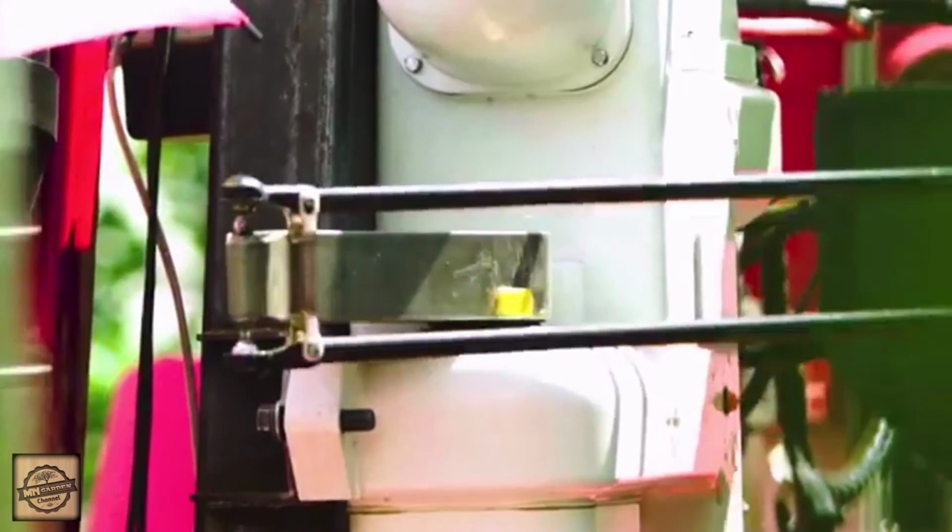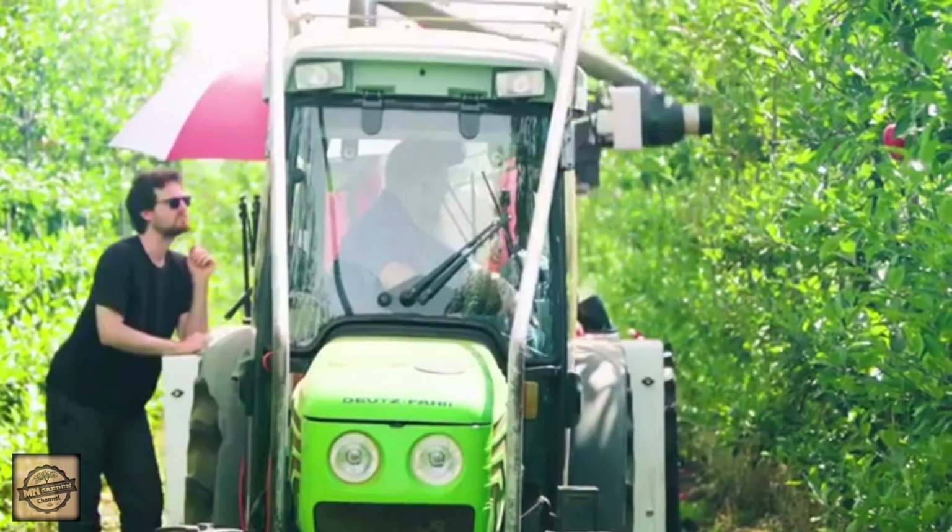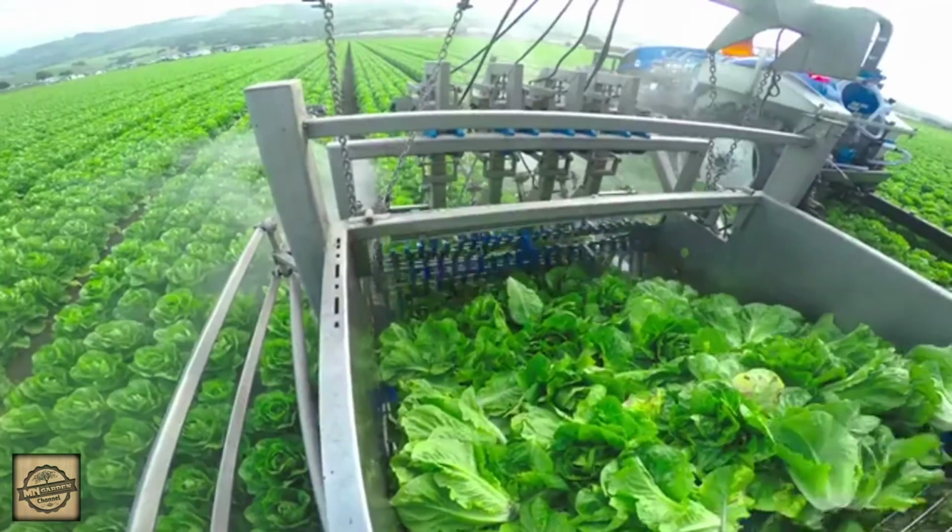all the way through. And it's not just here. Ag tech is exploding around the world. Because the old way of doing things just won't cut it anymore.